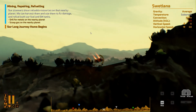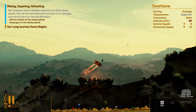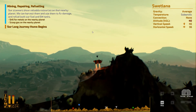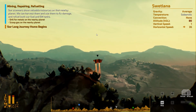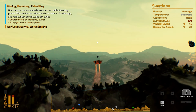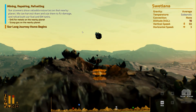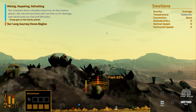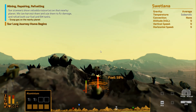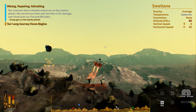What the hell? Why didn't it do what? Okay, what the hell? I was using the thrusters and it just barreled downwards instantly anyway. That was a little bit silly. Well, that's where we need to go for one. Okay, and then we start drilling. One aluminum, two aluminum. I think it's empty. Now we go to the green one.